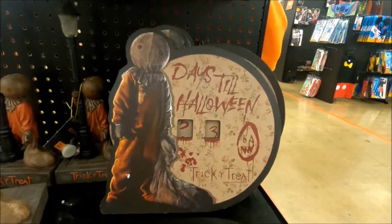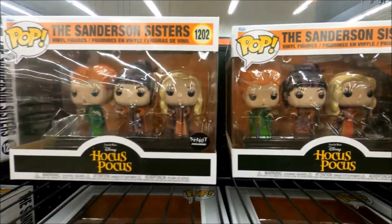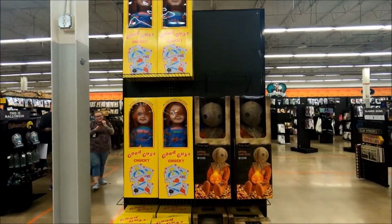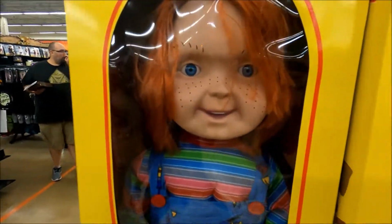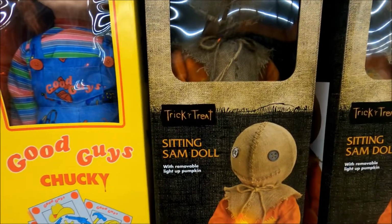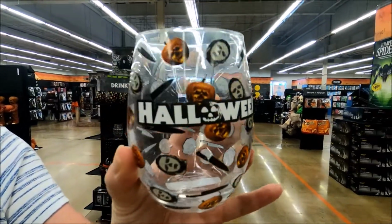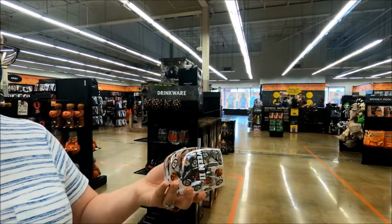And if you're interested, they even had the complete Sanderson Sisters Funko Pop set. I know that one's probably going to be a big one this year. Now, if you saw our video on Chucky, they had the Chucky doll there, as well as the Sitting Sam doll. The Chucky doll, if you want to see a video on our review on that, go check that one out. That is definitely worth the $80 price tag once you take the 20% coupon into consideration. Vanessa ended up walking out of the store with this mug, which I think is absolutely awesome. It's a Halloween 2 glass.